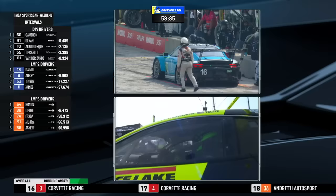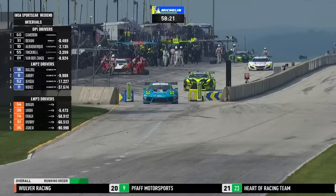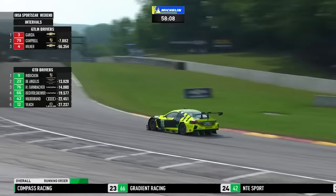The number 32 machine will be handing over to Guy Cosmo. Brian Sellers is back in for a small splash of fuel to go to the end, and a set of new tires. And we are expecting Roman DeAngelis and Zach Robichon and Till Bechtelsheimer all to come down the pit lane shortly, because they are still the starting drivers. And we have not yet seen Lawrence Vantor, Ross Gunn, or Mark Miller in any of those cars.